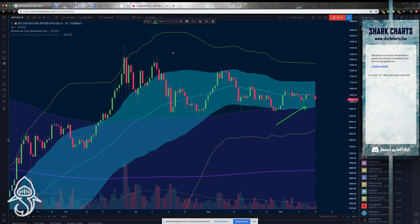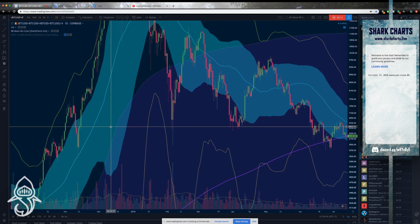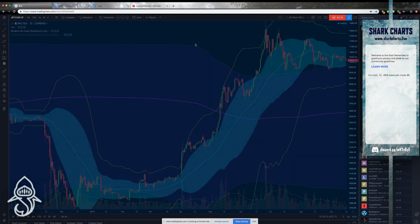Right, the most major piece of information we're looking at on today's chart is that 500 period 1.25 standard deviation on the daily chart. In our previous bull run, that did hold significant support for an extended period of time. I'll take a look at the BLX chart just so we can get a full grasp of how far back that actually goes.